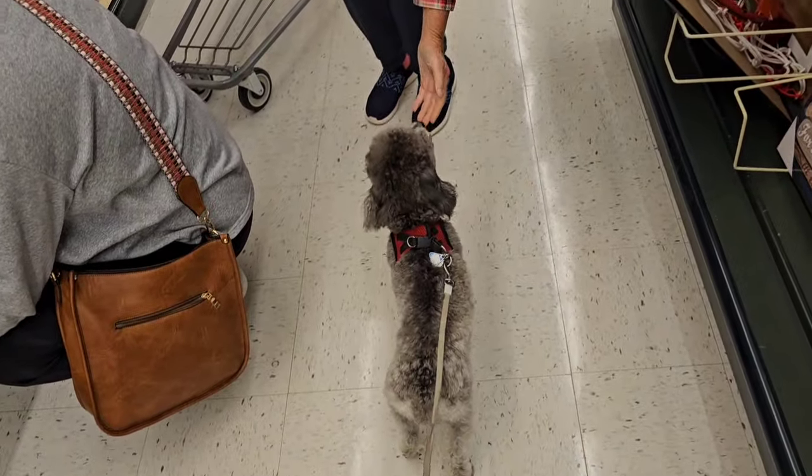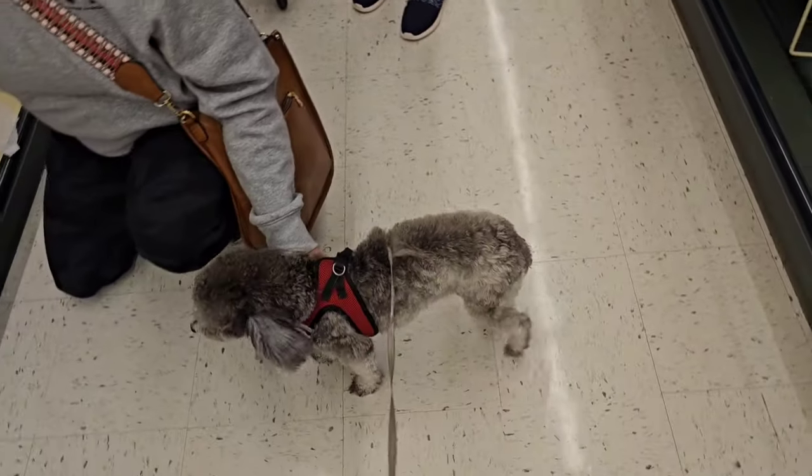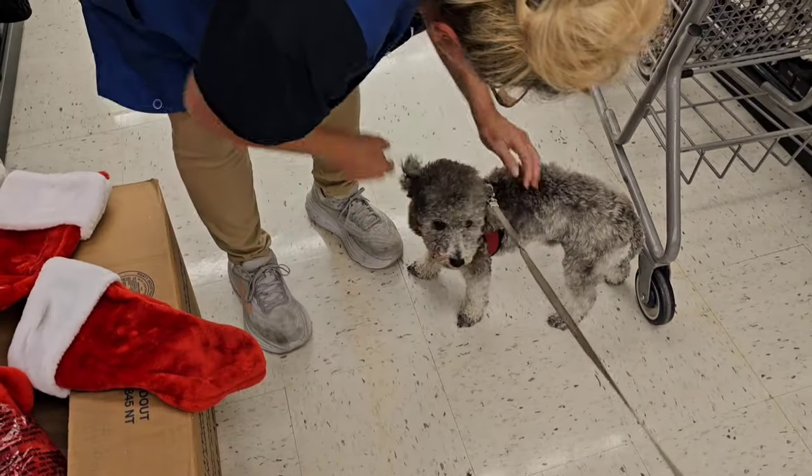Man, I thought Max was a huge chick magnet, but he's got nothing on Meeko. I mean, every aisle we went down, somebody was stopping to pet him.